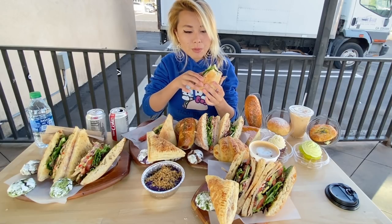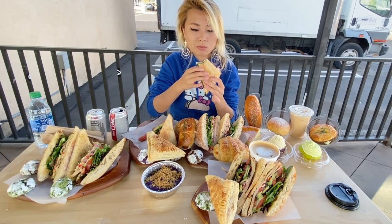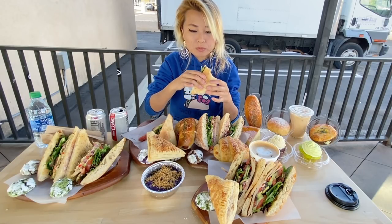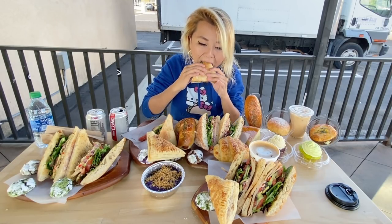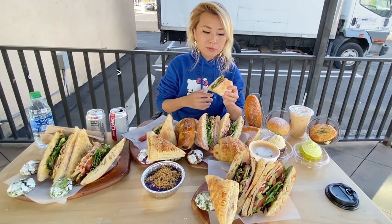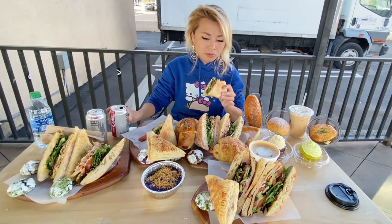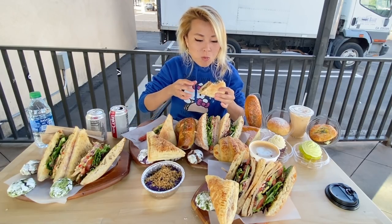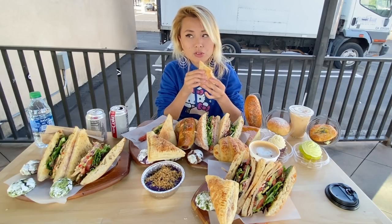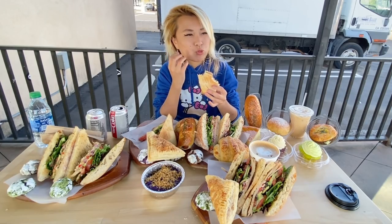The veggies make the sandwich super fresh. There's a lot of herbs, great sauce. This meat is really good. I really like that bread. It's really well toasted. Do you hear that crunch?